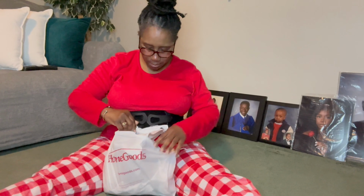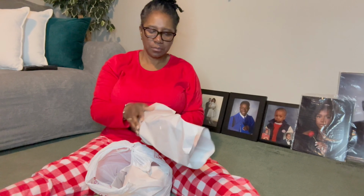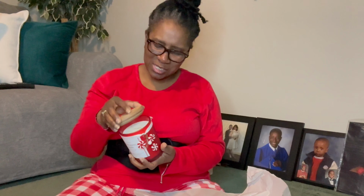Okay. I'm going to show you here, wrapped up nice and neatly. I picked up this candle. It's peppermint bark. It smells so good, y'all. It smells just like peppermint. How can I describe it? It smells like peppermint mixed with, what's that thing? Like a little chocolate, something like that? Yeah, that's what it smells like. And it was $19.99. Smells so good, y'all. Can't stop smelling it.